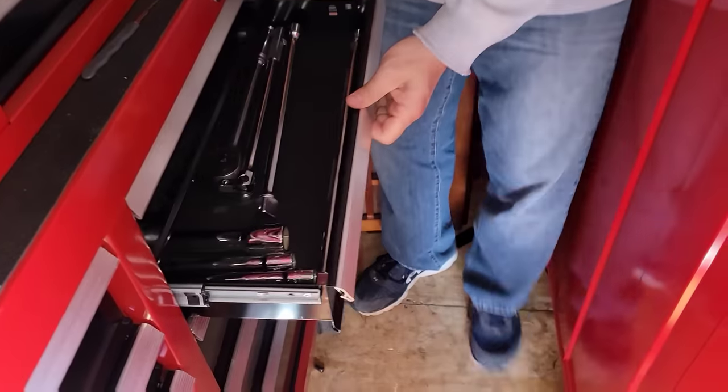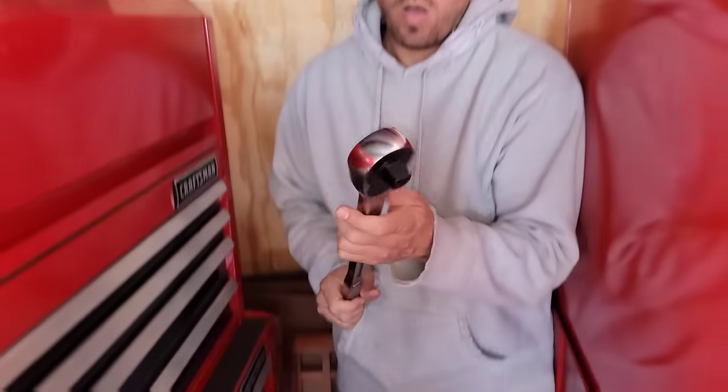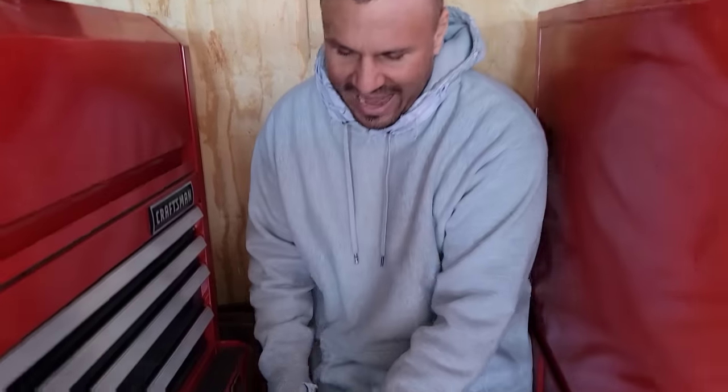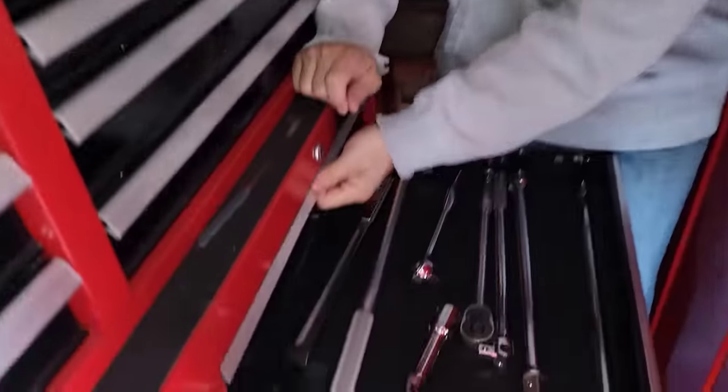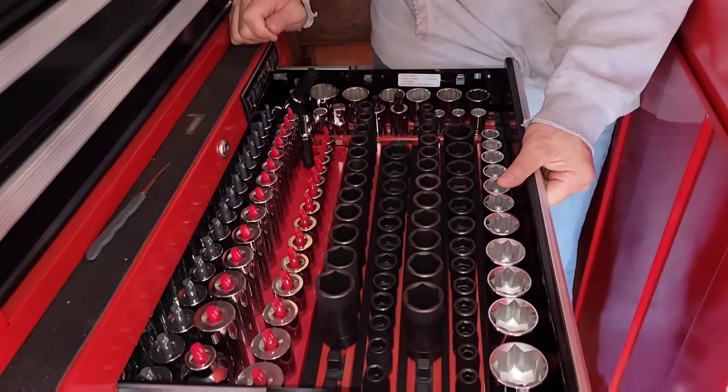Got one. There you go. Holy! That's freaking huge! Oh man, brand new. That's heavy, dude. Brand new Craftsman. Oh my gosh! Wait, so many!